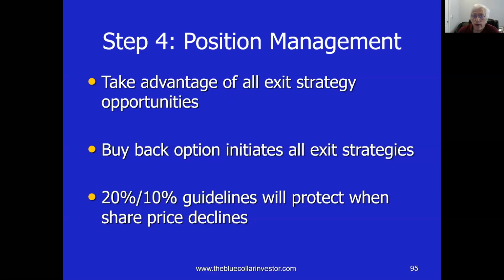Once we've entered the trade, we're not done. Then we enter position management mode. Now, most trades we won't have to do anything at all. But when those opportunities arise, it will make a big difference, if we know what to do, which we should, and when to do it. We have to take advantage of all these exit strategy opportunities.